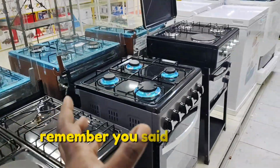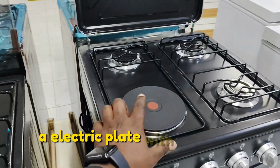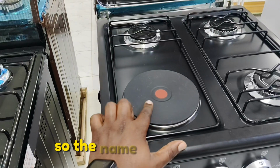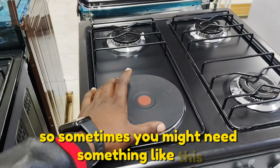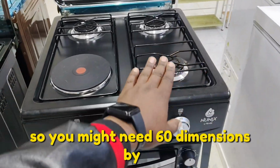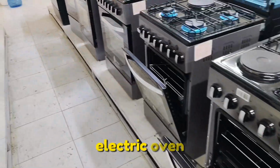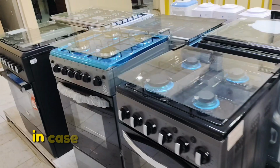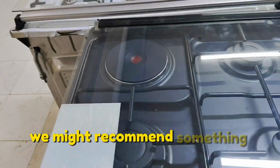Remember, we've said when you see an electric plate with a red dot like this one, this cooks faster. So the name of this one is rapid hot plate. So sometimes you might need something like this in your cooker. You might need more space, so you might need 60 dimensions by 60. You might need an electric oven, and you might need something of great quality. In case you need something like that, we might recommend something like this.